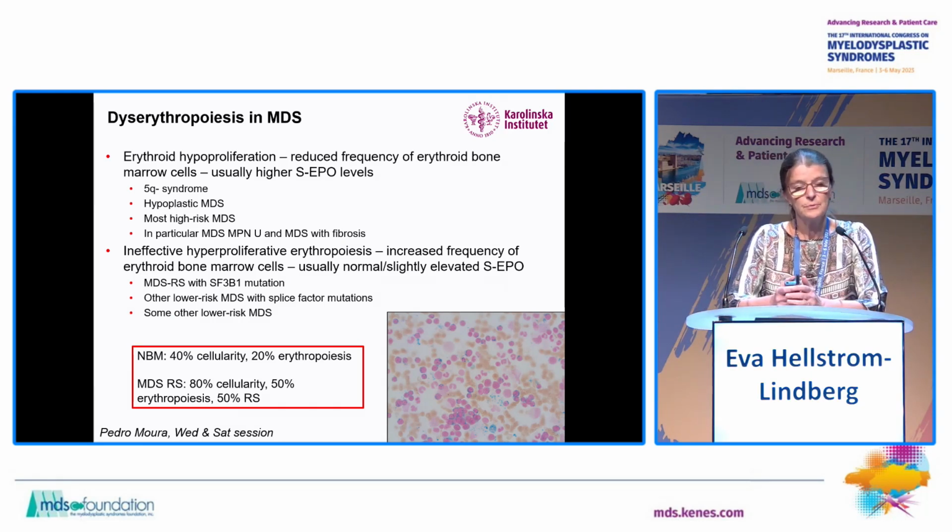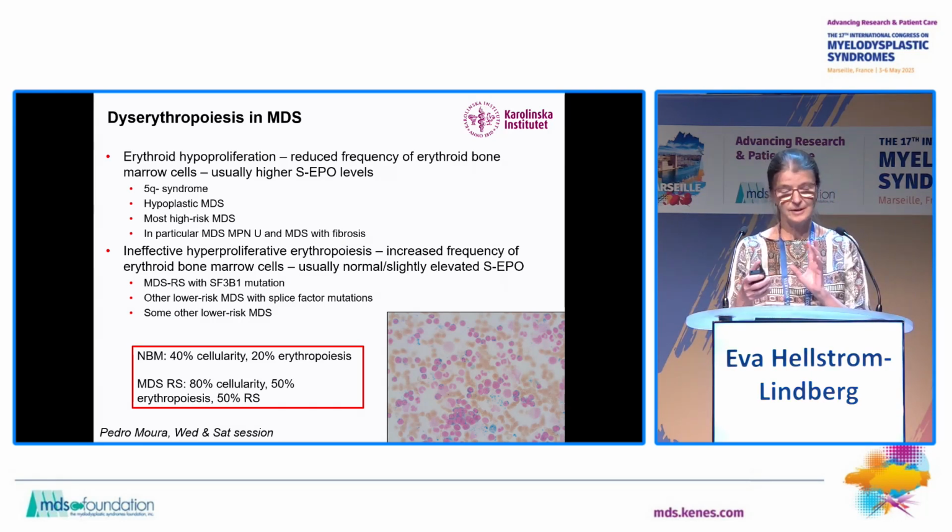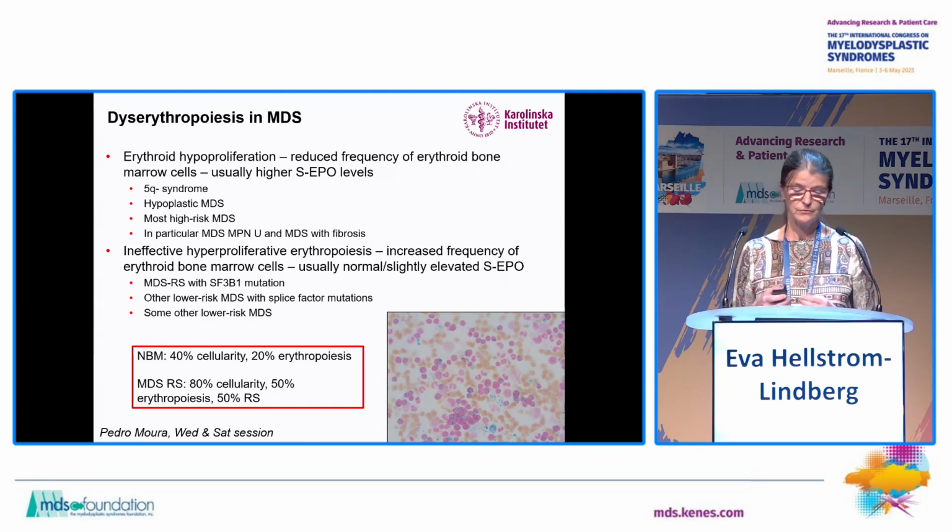So dyserythropoiesis in MDS is of two kinds, and of course sometimes they are mixed. The first is erythroid hypoproliferation, reduced frequency of erythroid bone marrow cells when you look in the smears, and they usually have fairly high serum EPO levels, not allowing for EPO treatment. 5q- syndrome is typical for this type of MDS, but also hypoplastic MDS when the bone marrow may be targeted by the immune system. Most high-risk MDS have a reduced erythroid compartment in the bone marrow, and in particular, I think you recognize this, MDS-MPN unclassified and MDS with severe fibrosis.